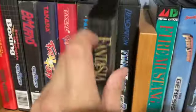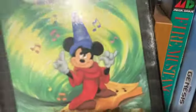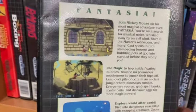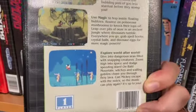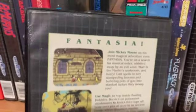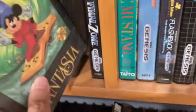Oh, this is terrible. What a letdown, Fantasia. It looks like it could be just like Castle of Illusion. But surprise, the hit detection is absolute garbage. You don't know what the hell's going on. You don't know what killed you. Things just don't make sense.